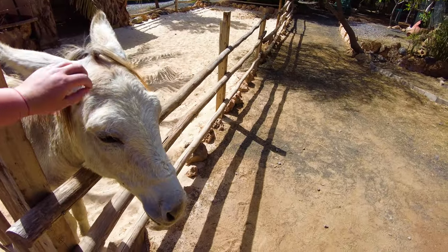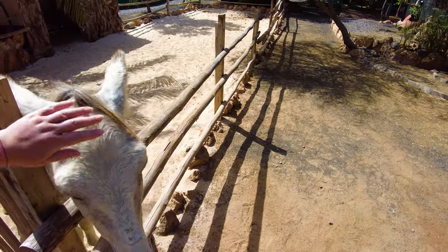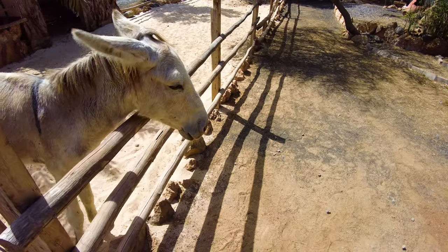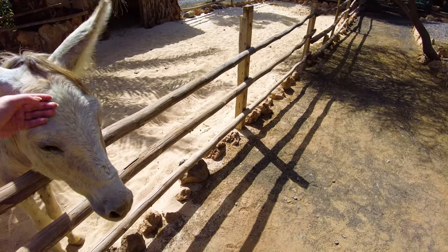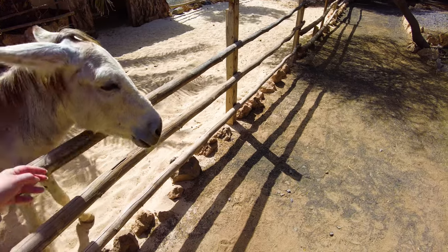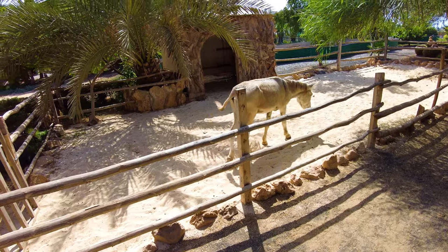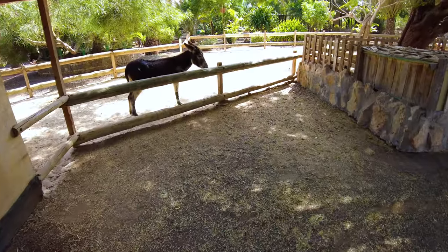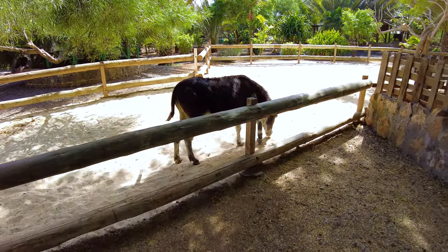Now returning to Pachamama Eco Park, here you will find two donkeys, very friendly as you can see. It's a boy and a girl. The white one is the boy, and shortly we see the girl as well, which I believe she's going to be a baby mama soon. And here she comes, the baby mama.